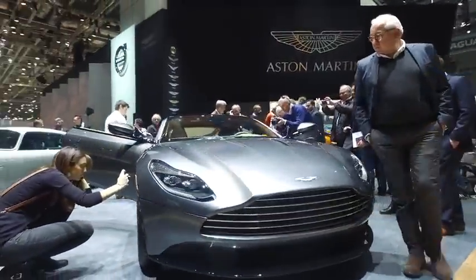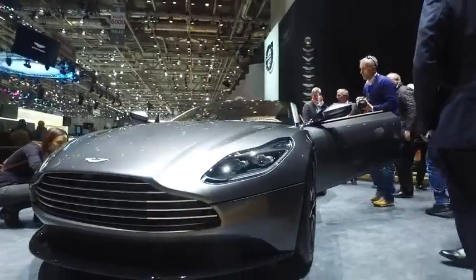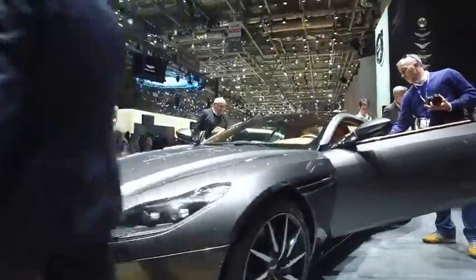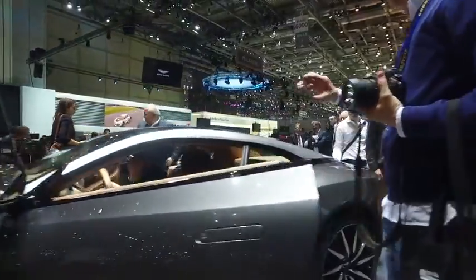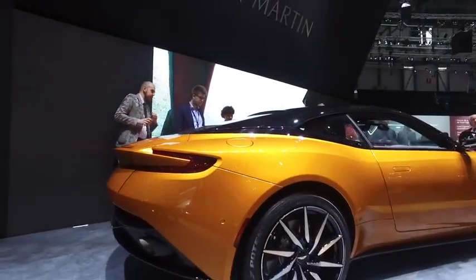So, the DB11, I really like. I like it as well, but it's not as cool as Spectre. It's not as cool as the DB10. Well, I asked a guy on the stand, why did you go from DB9 to jump to DB11? Why didn't you make a production version of the DB10? He said, we allocated DB10 specifically to the Bond franchise, which is interesting because I guess they're going to either have to use the DB10 again in future Bond films, or that car's done now. Which is a shame.